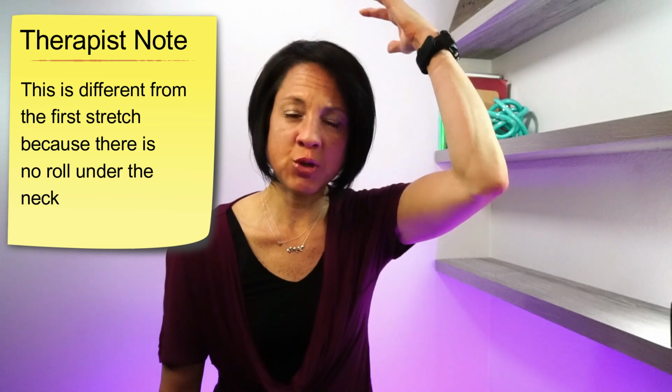Now, for most of you, you're going to be stretching the side where the arm is weak. So you will be able to lift your arm up, because this should be your strong arm. Lift your arm up to give a little extra pull on your head to deepen that stretch on that levator just a little bit more. And you're going to hold that for at least 30 seconds.